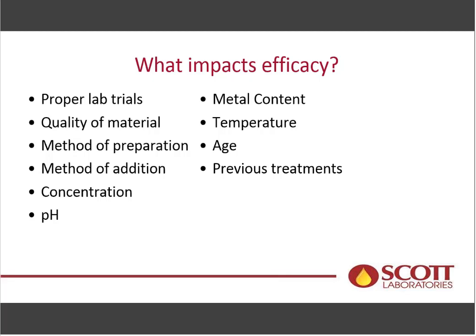Also, the age of the wine. Younger wines, or even juice, bounce back better from fining aids than older wines. The buffering capacity just isn't there. And that's a complicated topic on why that occurs.